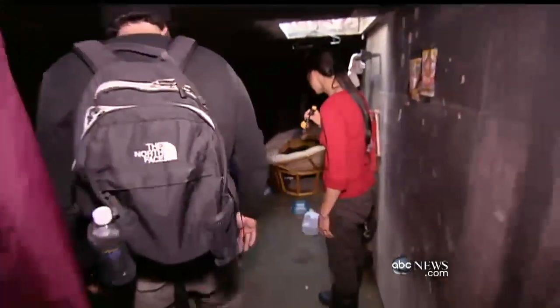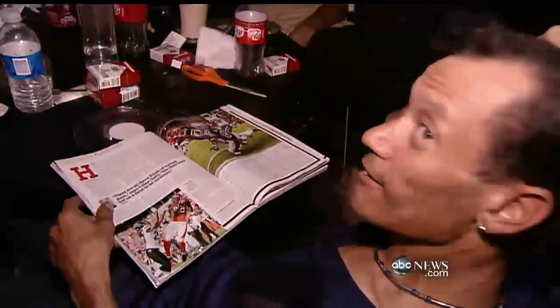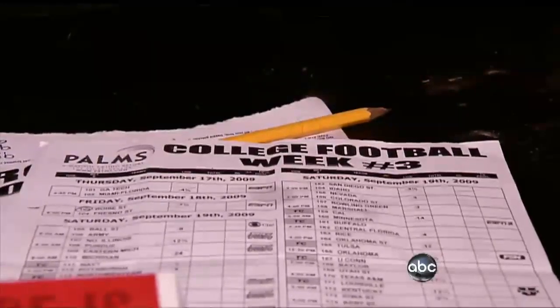Steve introduced us to some of their neighbors in the tunnel. They're a community. So this is your home, huh? This is my home. Living next door is Phil. When we met him, he was reading Sports Illustrated, catching up on the latest scores. I bet on sports or whatever with some of the money that I make, thinking that I'm going to hit it rich and, you know, get out of this situation.